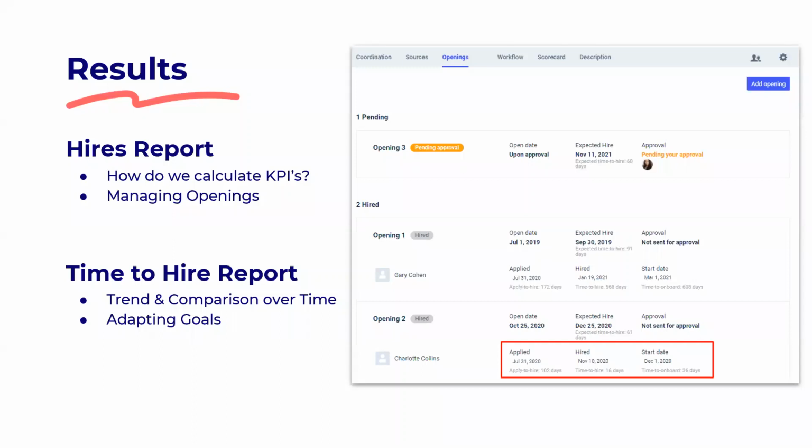How many hires did we make and how much time did it take to complete those hires? And before we actually see those two reports that address these topics, which are the hires report and the time to hire report, I want to just mention and remind you how these KPIs are calculated. So KPIs in Comeet regarding hires are all calculated based on your openings.